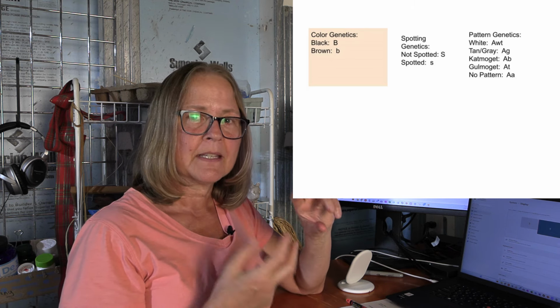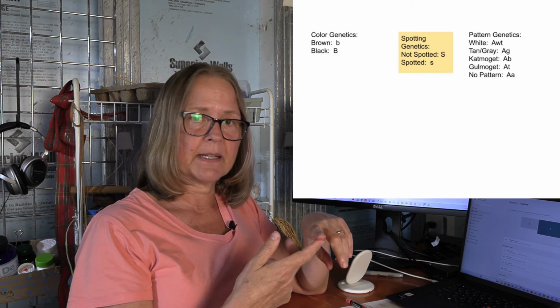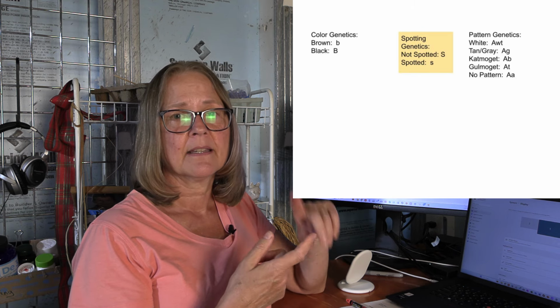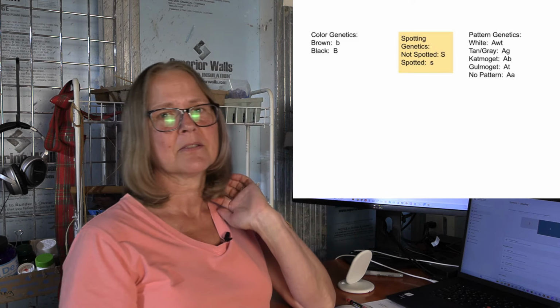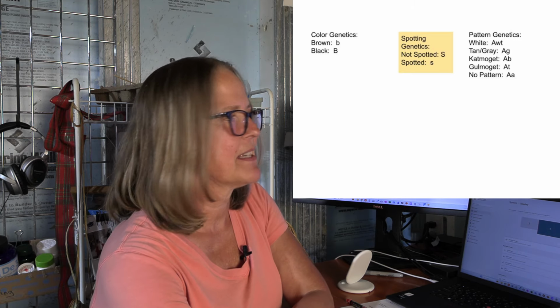Then there's spotting, and there's two for that one, spotted or not spotted. And spotted is recessive, lowercase s. Not spotted is dominant, uppercase S, and that one always confused me. I think it's because I used to like spots, so I'm like, why wouldn't that be dominant? But it isn't, so spotted is recessive.